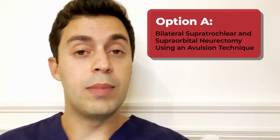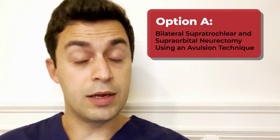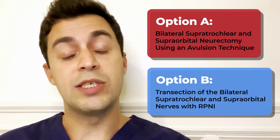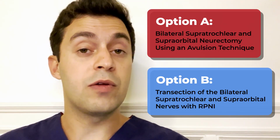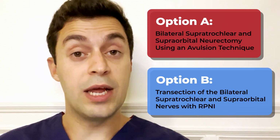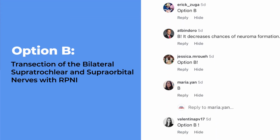How would you face the case? Option A, bilateral supraorbital and supratrochlear neurectomy using an avulsion technique. Option B, transection of the supraorbital and supratrochlear nerves bilaterally and regenerative peripheral nerve interfaces, or RPNI. The votes are in, and you chose B.